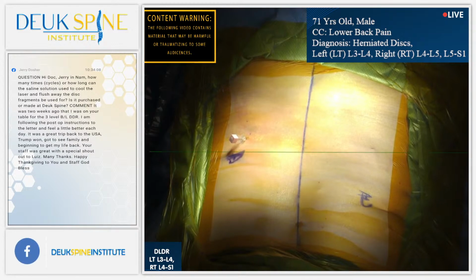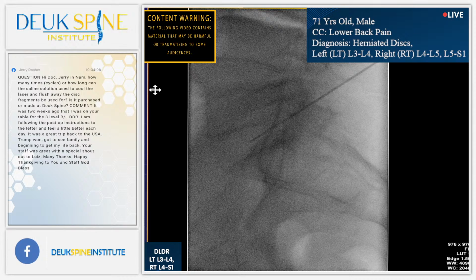Our patient has severe scoliosis. The L4-5 disc is really challenging to get to. So I'm going to make an effort to do that. Let's just see what happens here. We're going to take the question in just a moment, but first I need to focus for the second so I can get this done.